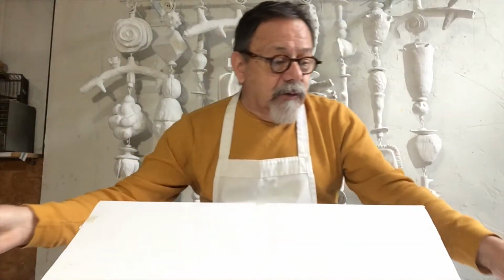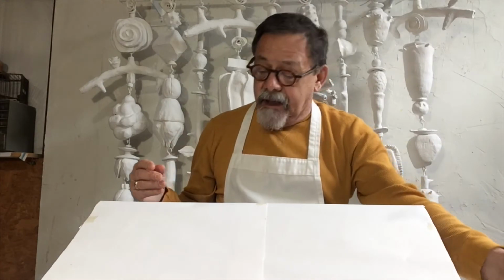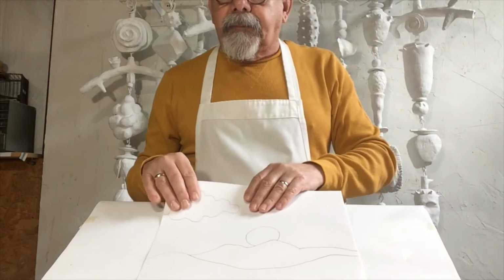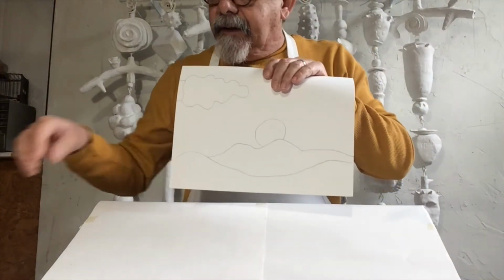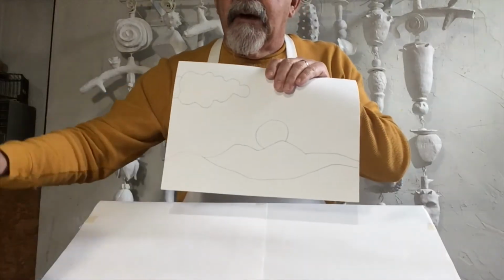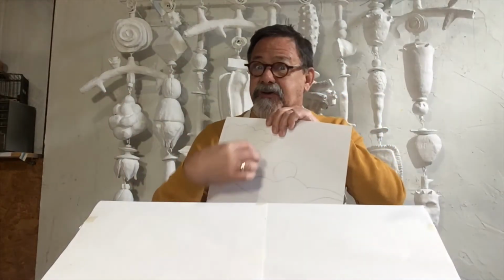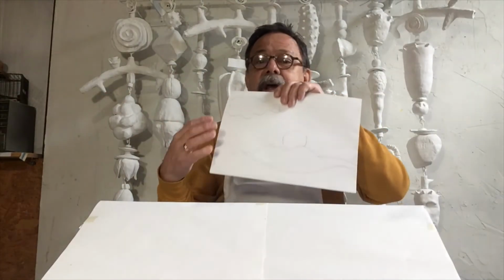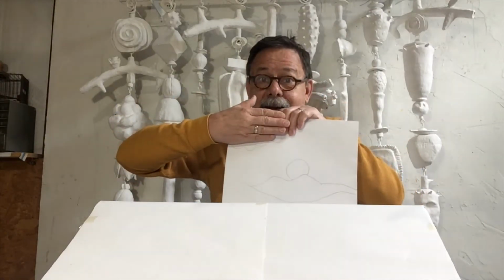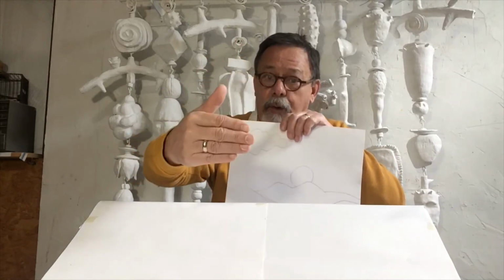Okay, so you've got this going. Okay, once you finish this, just set this aside. Now, what I've done is I've already drawn out the same kind of thing I did here, right? The mountains and the sun, right? You can do anything. You can do pyramids, you can do buildings in the background, but just make sure that you make them smaller, because what we're going to do is start at the back, and then we're going to layer them forward.